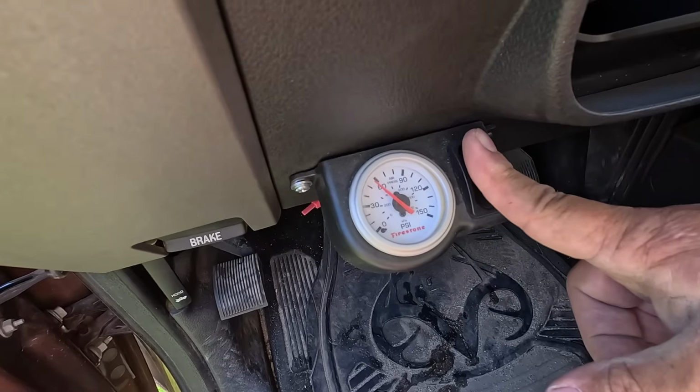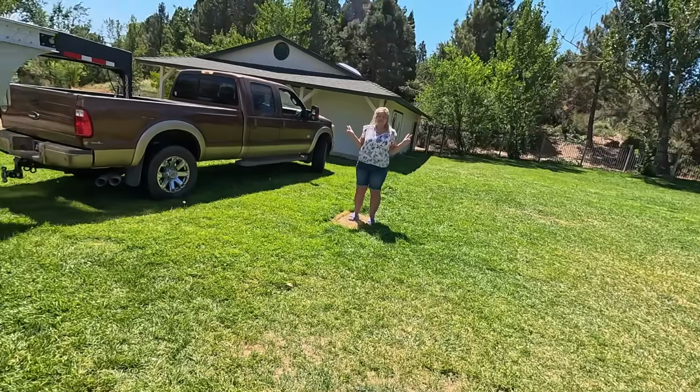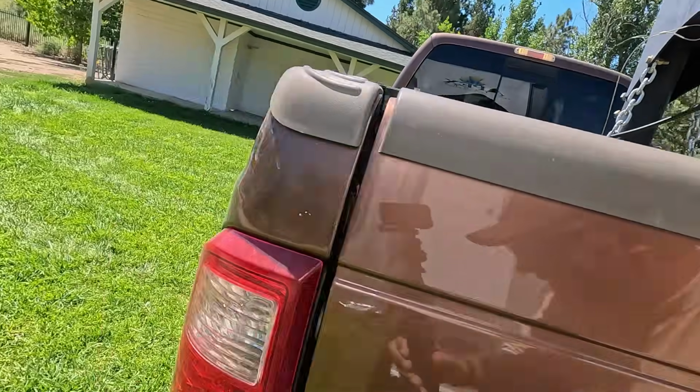We'll call that good. Sprinkler right there, standing on a sprinkler. We're all good to go. We're all hooked up. Time to do some trucking stuff.